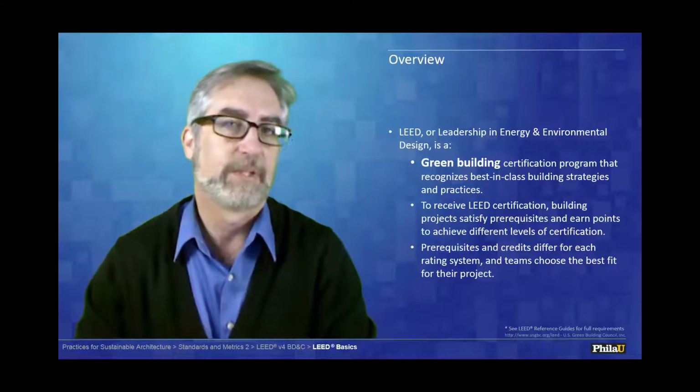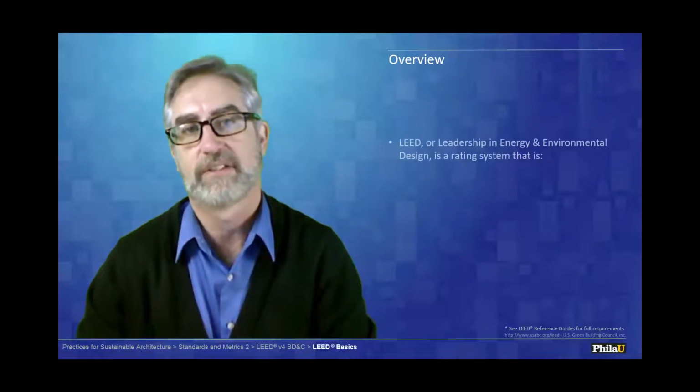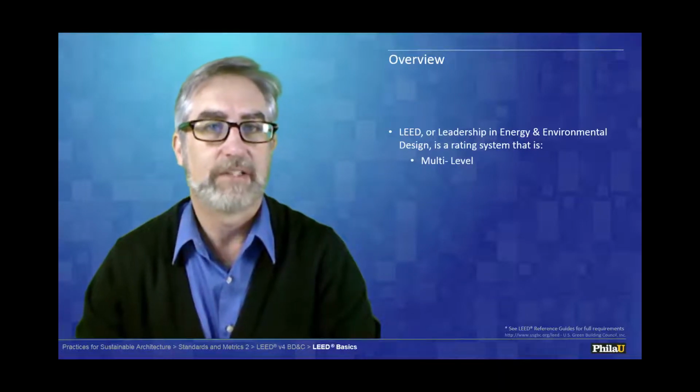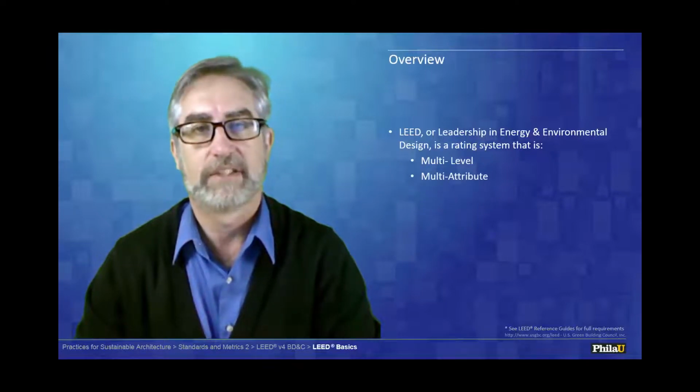And then LEED is organized with a bunch of prerequisites and credits. I'll be going through that. That's sort of the details. This is the overview. And we know that LEED is a multi-level system. You can earn all kinds of different levels: LEED certified, silver, gold, platinum, etc. It's also multi-attribute, so it's covering water, energy, etc.